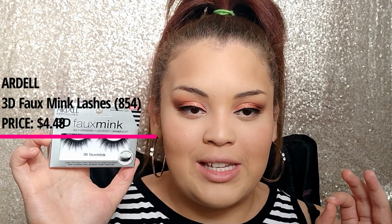Moving on to lashes though, my favorite part aside from highlights, I picked up these 3D faux mink lashes from Ardell. Didn't even know these existed. They were probably like, I want to say, between a $2 to $4 range. I'll put up the price point. Faux mink lashes, style A54.